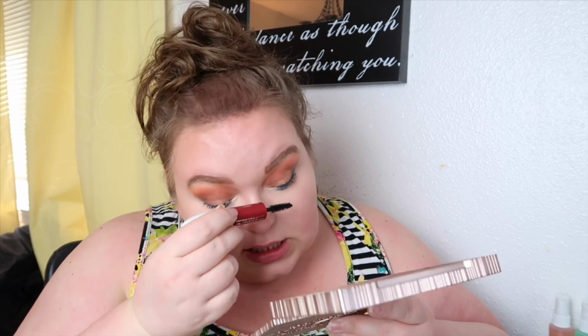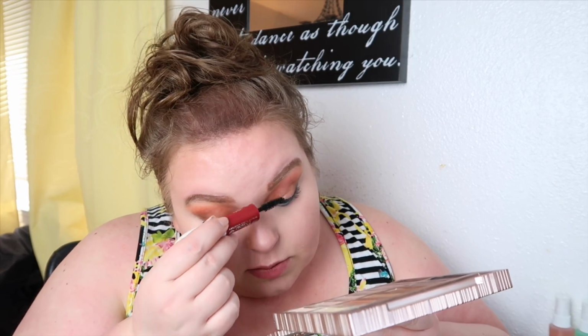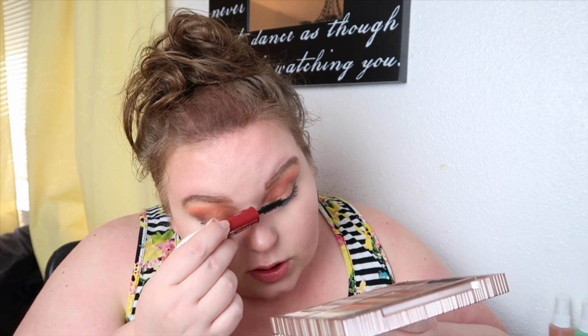I think I might just do magnetics today because my eyes have been getting kind of irritated lately, so I think they need a break from the lash glue, to be honest. I don't have that many inner corner lashes, so if I don't put a little extra mascara on those inner corners, I feel like there's definitely a drop off, then lots of lashes and then like no lash.